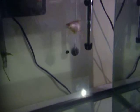Alright. If my battery holds, let's see who's hungry. There's that. There, dude. It's not getting off. There it goes. I sink them so they don't get you. Oh, you got robbed.